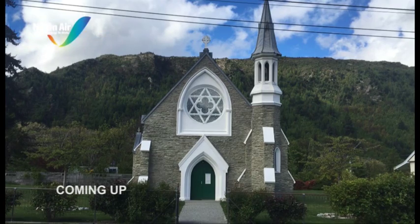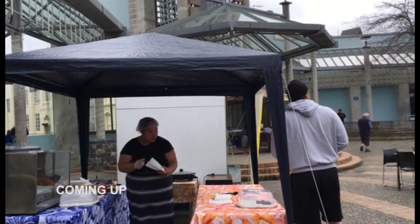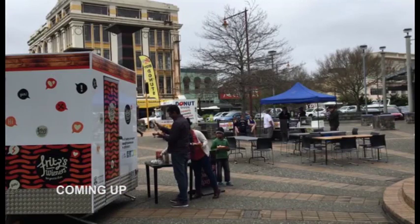Coming up on Southern Newsweek, a delightful old church in Arrowtown is about to get a new neighbour, and an Invercargill City Council initiative proves so popular that it's being extended.